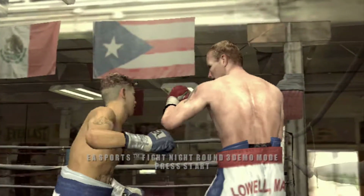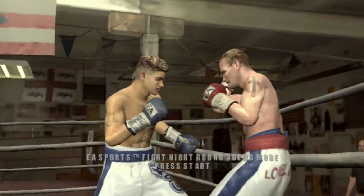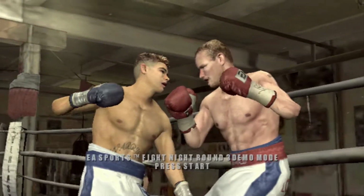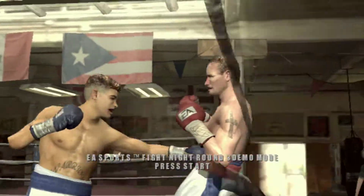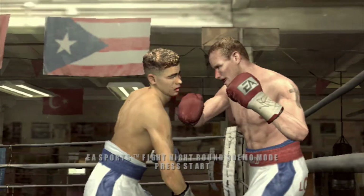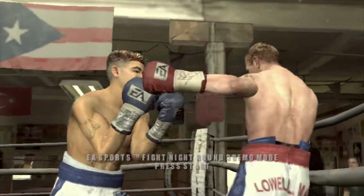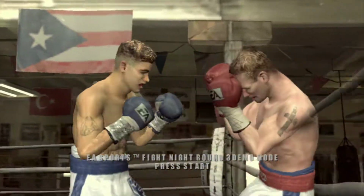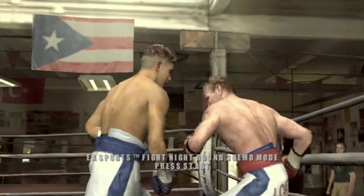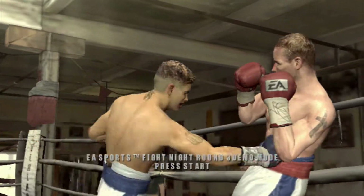Good solid counter shot lands by Mickey Ward. Hook lands flush for Gatti. Arturo Gatti is able to get to his opponent with a damaging body shot. Mickey Ward caught on the ropes, which is exactly where he doesn't want to be. Gatti with a textbook two-punch combination. The counter hook looks very effective right now. Gatti's got to be more careful, or he'll be getting countered all day.